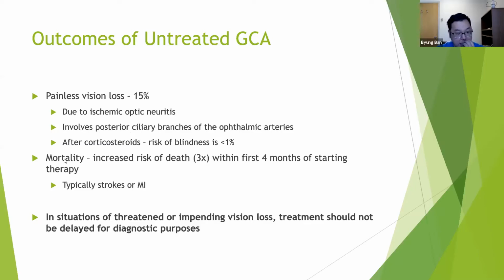There's an increased risk of death of about 3 times within 4 months of starting therapy, but that's usually due to strokes or MI. And like I said, if they have anything such as impending vision loss, you should not hold the treatment. If they're trying to get a temporal artery biopsy, you should just go ahead and start the treatment. Usually the results won't be affected for a week or 2.